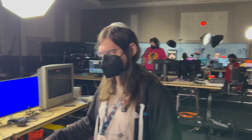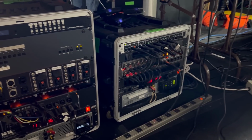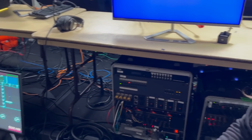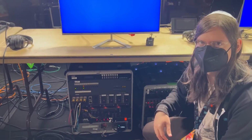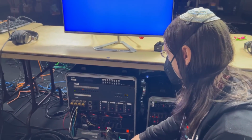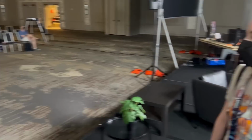All the stage goes through these two racks. The upper ones are the video matrices, which let us send any video to any of the monitors or any of the capture cards. All the SD video, so composite, component, SCART, and so forth, gets routed to something called a RetroTINK 5X. The RetroTINK 5X is an upscaler, so you can go from the low quality SD video to HDMI high definition. That way we can capture everything with HDMI, which simplifies all our tech, and it makes everything look nicer.